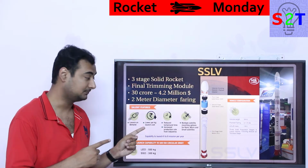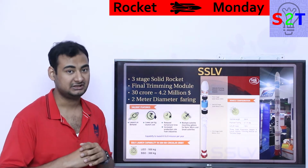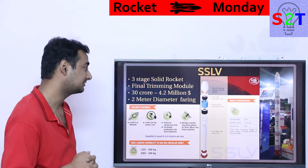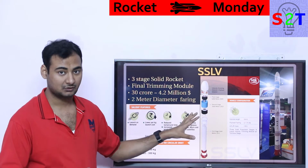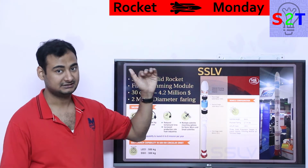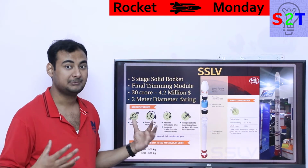However, the diameter of this puppy is huge. It's around 2 meters, which is tangibly bigger than almost any sounding rockets, and most of the other competitors. We're going to talk about competitors also. So you have to understand, this is a big rocket. It is around 34 meters tall. That's a big, tall rocket, and the fairing diameter also makes this quite a capable rocket.